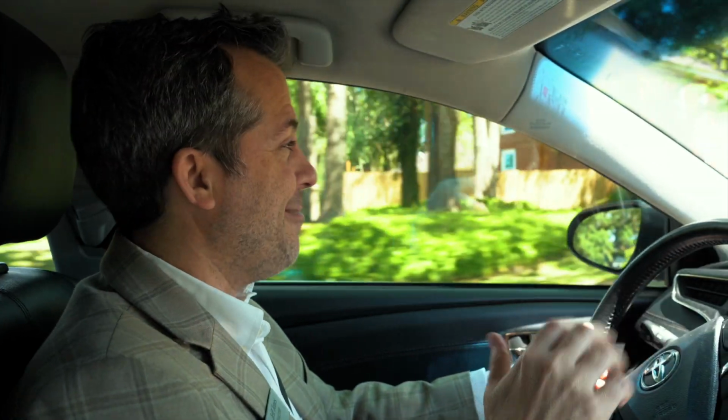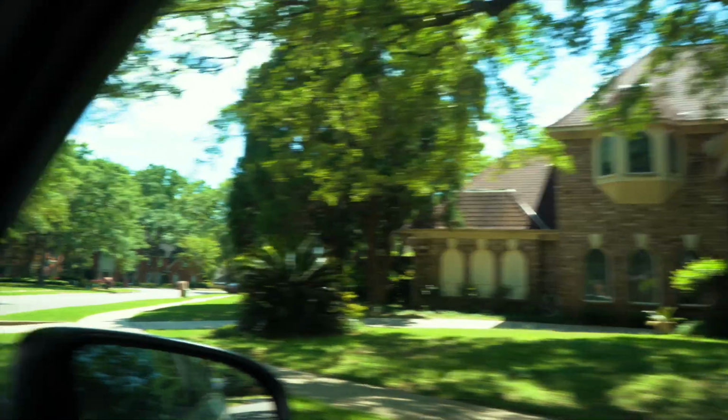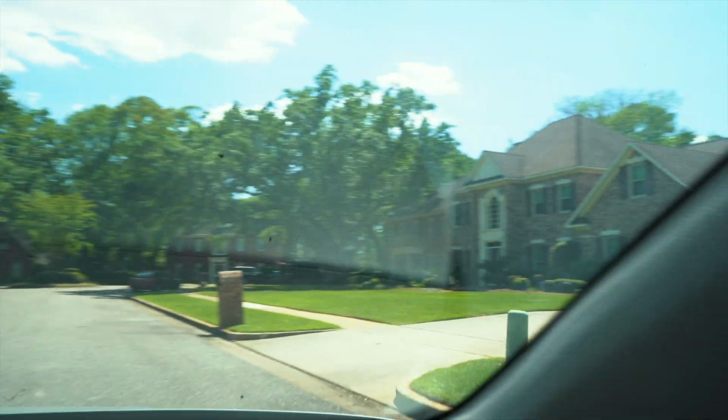Now, before we wrap up, I mentioned there's some nice big houses in the front, and then in the back, there's some massive houses. Check this out. I mean, the first time I drove down this street, I could not believe it. Wow, look at that one on the right.